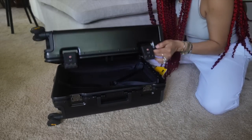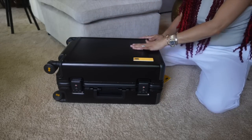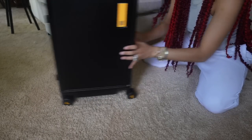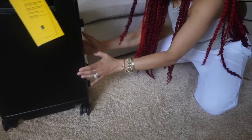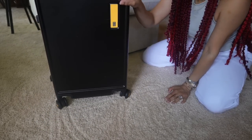And then at the end, it just closes so easily, and you just put everything back into place. Look at even how it rolls over carpet. And you know, it's not really easy to have luggage roll nicely over carpet. That just goes to show you guys how effortless and easy this luggage is to travel with.